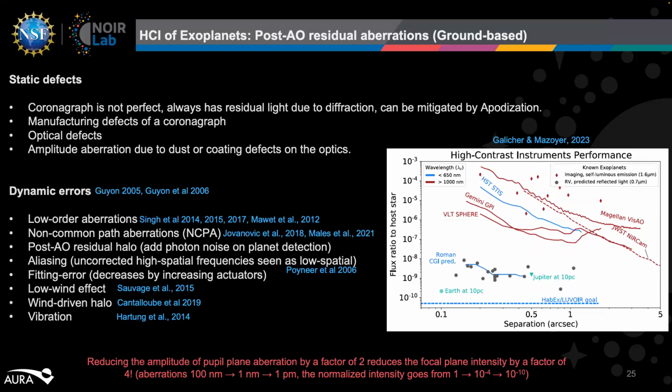So here I'm summarizing everything I talked about so far, all of the problems that we face with ground-based high contrast imaging instruments. There are a bunch of static defects that we can correct in post-processing, but there are dynamic errors as well, and we're not fully able to suppress these errors at the desired angles, especially at small angles. So again, to remind you, the current state-of-the-art instruments are limited in the level of contrast they can achieve at present with the current technology.